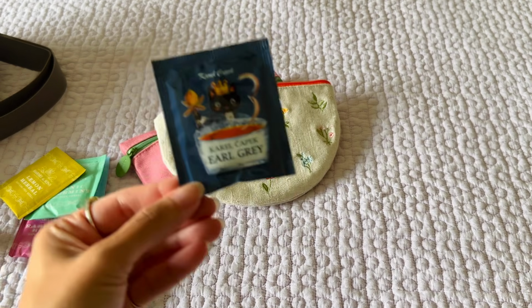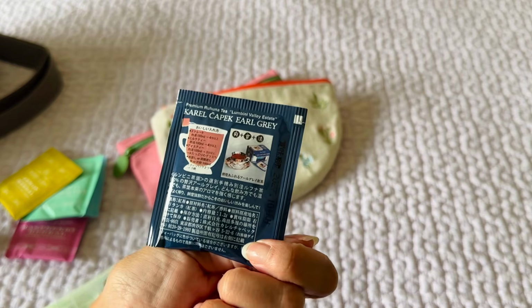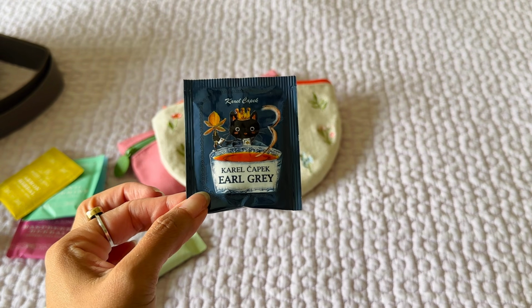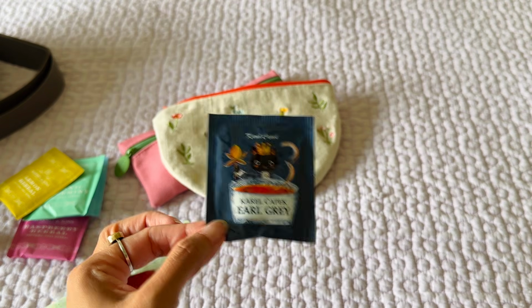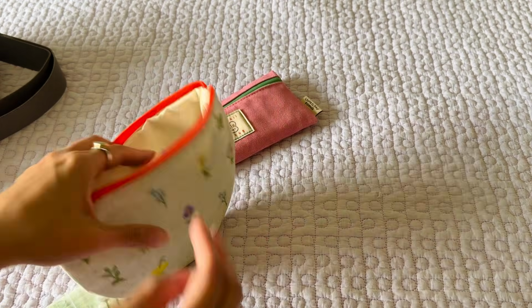Oh my gosh, and one of my pen pals, oh, I love this tea so much. This is from Japan, and he hooked me up with a nice box of these, and this is so delicious. One of the most delicious Earl Grey tea bags I've come across. So, so good. So I always have some type of beverage.